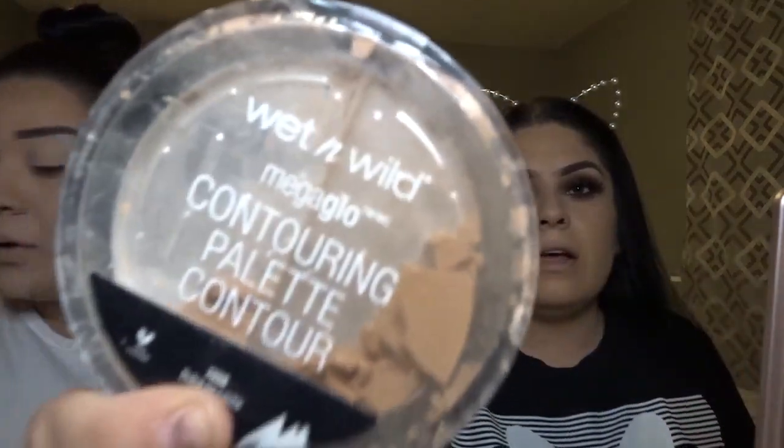Miren el mío. Apenas lo compré hace una semana y ya está todo quebrado. Se me cayó una vez y se rompió todo. So voy a usar el de mi hermana. Es dulce de leche, right? Yeah. Okay. Voy a usar dulce de leche, es la que uso yo, porque el mío está todo arruinado.